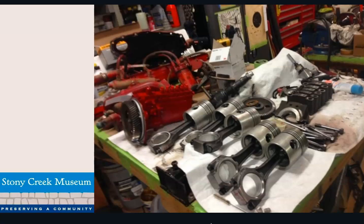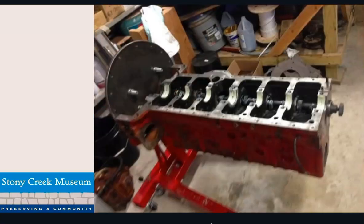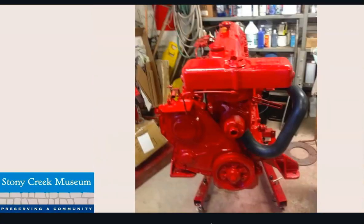And we found a mouse nest in one of the cylinders, which explained why it wouldn't roll over. So anyway, here she is, it's all apart, going through everything. And here's a nice shot of her all completed and painted up and ready to go.